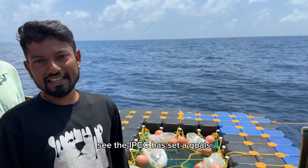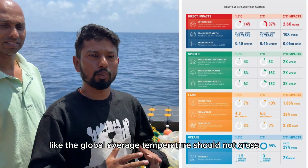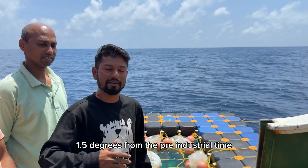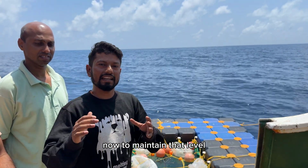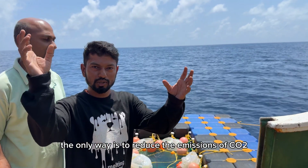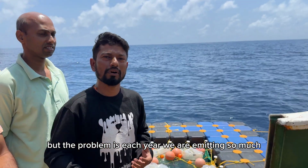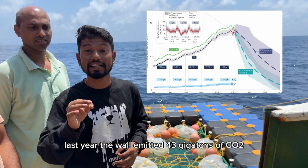See, the IPCC has set a goal that the global average temperature should not cross 1.5 degrees from the pre-industrial time. Now, to maintain that level, the only way is to reduce the emissions of CO2. But the problem is each year we are emitting so much. Last year the world emitted 43 gigatons of CO2.